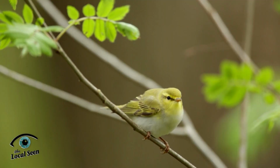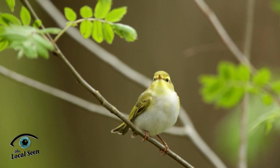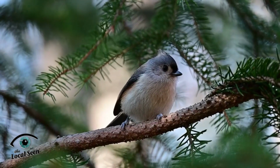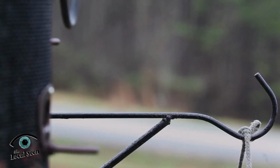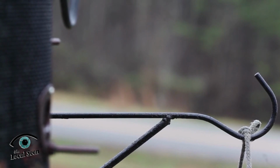That's a pine warbler. One of our first migrants to show up in Massachusetts. They'll set up shop here all summer. We have a tufted titmouse saying, Peter, Peter, Peter. And that's a really common backyard bird that you can find at a lot of bird feeders and find them year round as well.